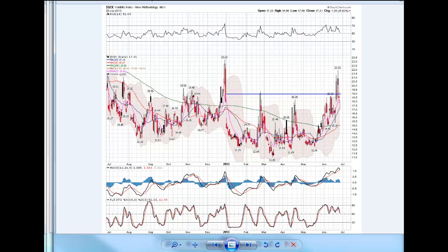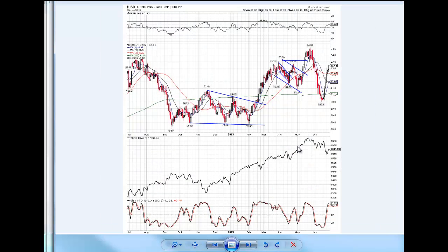Okay. Now, let's take a look at the dollar. And as you can see here, the dollar literally took back, I would say, 75% of this move just in a matter of 4 or 5 days. So the dollar is also hurting commodity-related stocks and ETFs, and that's also going to put pressure on equities.